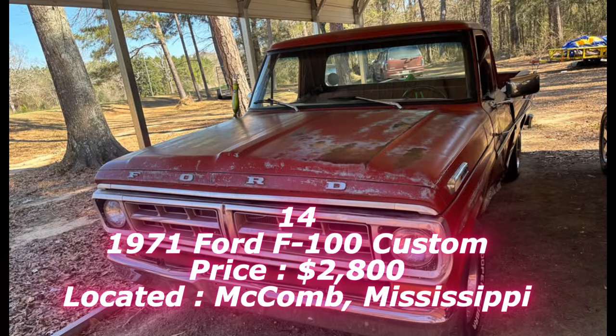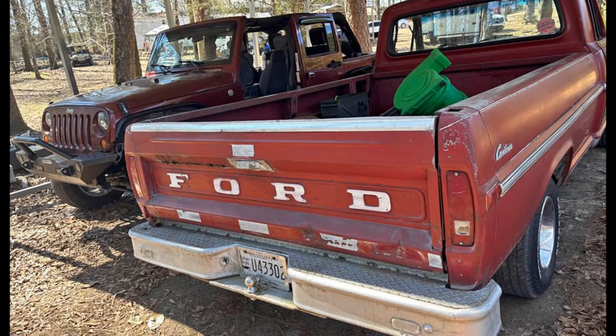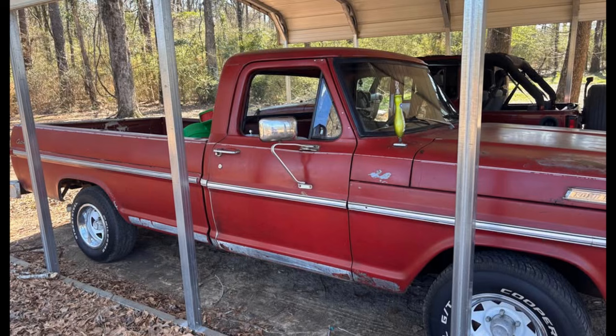Number 14. 1971 Ford F-100 Custom. Price $2,800. Located Macomb, Mississippi. Here we have another classic American pickup, the 1971 Ford F-100 Custom. These trucks are part of Ford's beloved 5th-generation F-Series lineup, known for their simple mechanics and durable design. Under the hood sits a 302 V8 engine paired with a traditional 3-speed column-shift manual transmission, often called the classic 3-on-the-tree. According to the seller, the truck runs and sounds good, making it a solid starting point for a classic truck project or daily driver restoration.